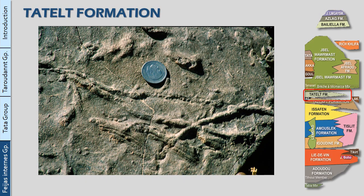The Tatelt Formation yields body fossils such as trilobites, brachiopods and mollusks, but usually in a fairly poor preservation, which is just a result of the sandstone matrix and the presence of easily weathering volcanogenic particles. The trace fossil spectrum is locally preserved and much larger than that of the Tasslaft Formation. Here you can recognize at least 5 different ichnogenera.